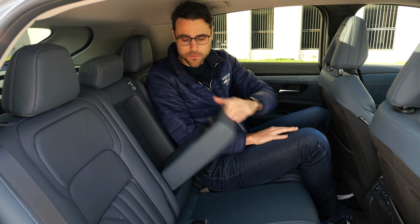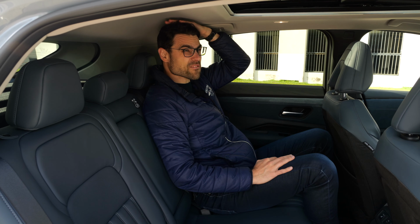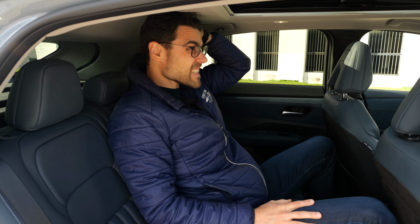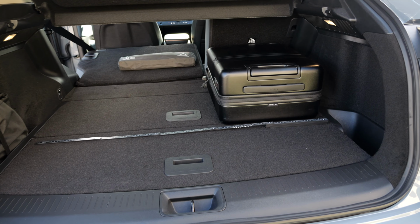So build quality-wise, at the inside of the doors, also nice here with the microfiber, for example, and also the back part here of the seats. So it has pros and also cons. In the middle part, you have seat heating here also and USB-C charging. Both outside seats are really close with the head, which also counts for the middle seating that is even closer.